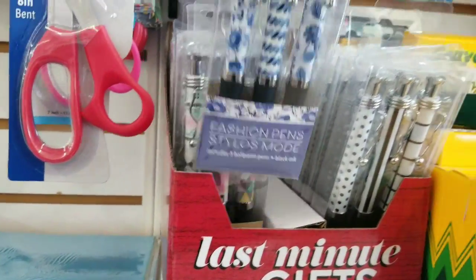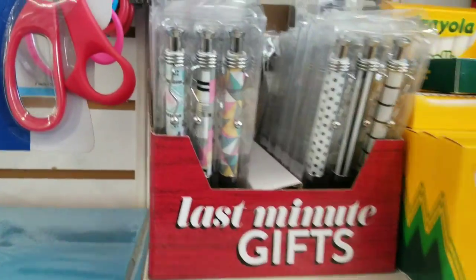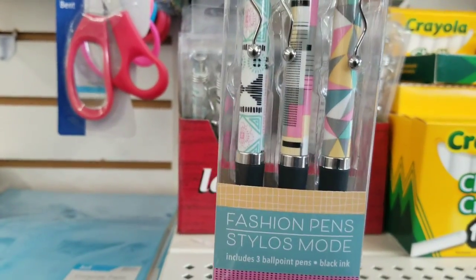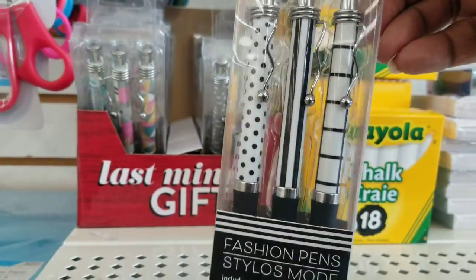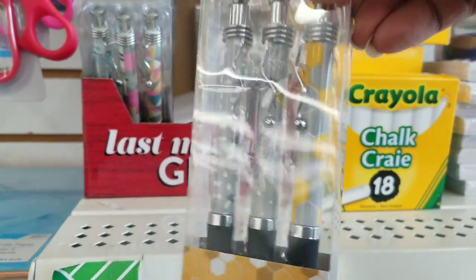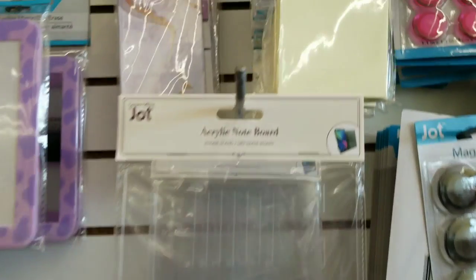In stationery, look, I found some new pen sets. These come in a 3-pack, so you could choose from a blue floral. You can even go more retro, 80s and 90s. Here's a 3-pack here. You can also check out a more neutral one with black and whites and stripes and plaids and polka dots. You could keep these together or gift them individually in a set. So pair these up with a Dollar Tree notebook, add to a gift basket, and you are done.